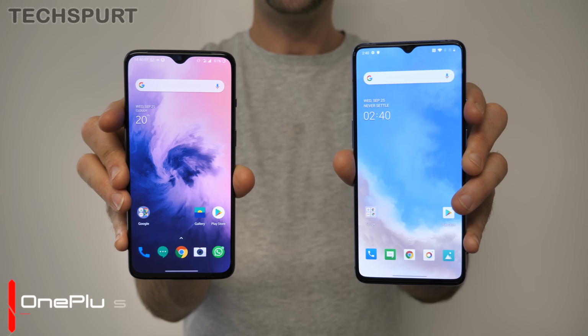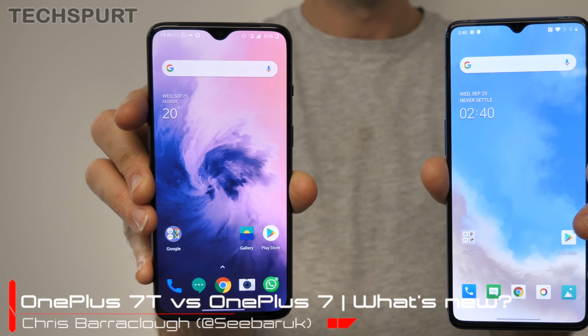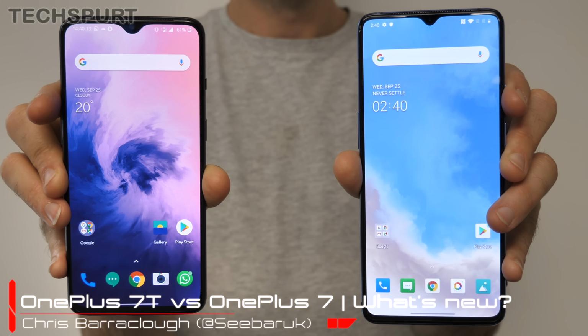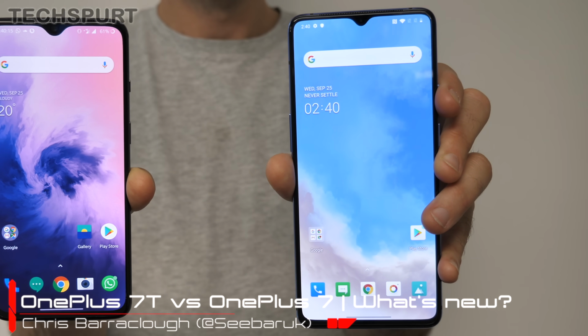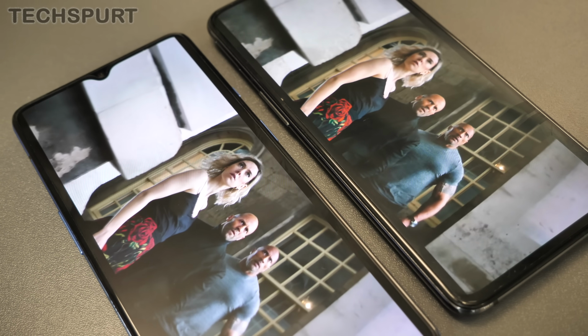The OnePlus 7T is finally official, and it sports all kinds of bonus little upgrades and updates compared with the original OnePlus 7, which was released earlier in 2019. The screen, the camera tech, everything has been pretty much overhauled. It's a really big jump from the OnePlus 7 to the OnePlus 7T, despite the fact that it is just that incremental update. So here's a jolly little rundown of all of the differences between the OnePlus 7 and the OnePlus 7T.